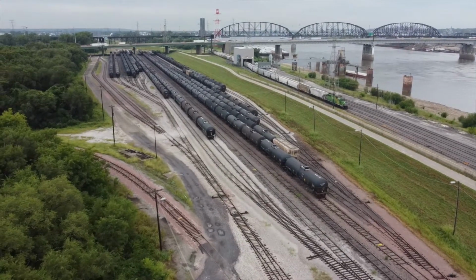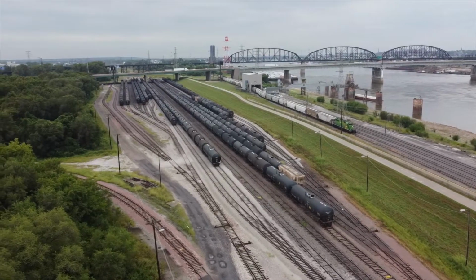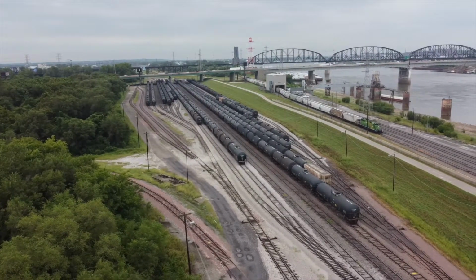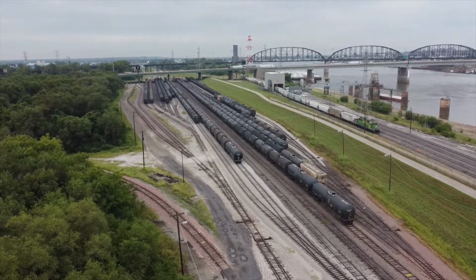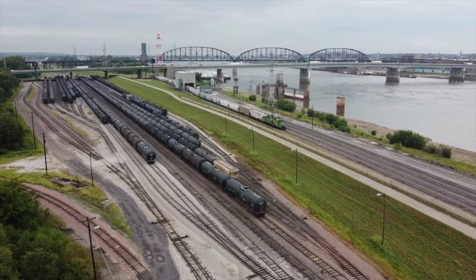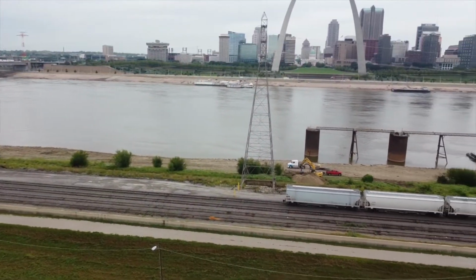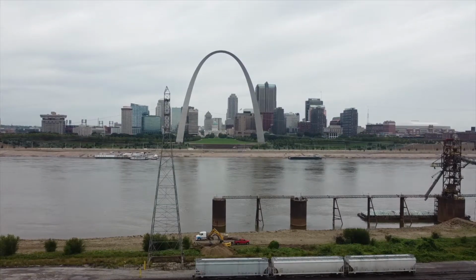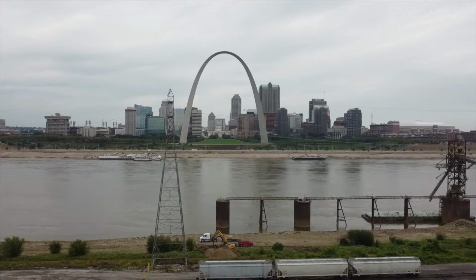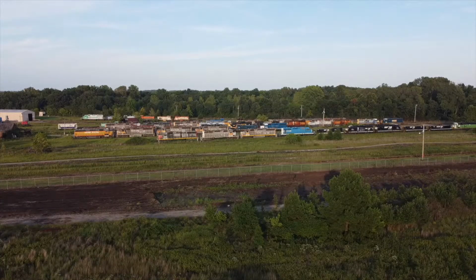And now we are in St. Louis. In St. Louis, they have a large train yard right on the river. This is actually the East St. Louis side. Took the drone up. There is a park there where you can look across over to the arch. You can't fly drones within that park, but we did see the rail line, and so we decided to move just down the road and take some drone footage of all of that.